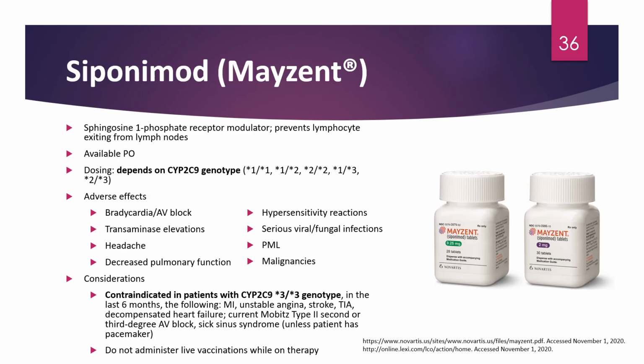Siponimod, or Mayzent. This one has come out in the last couple of years. It is a sphingosine 1-phosphate receptor modulator, similar to Fingolimod, or basically Gilenya. It prevents lymphocyte exiting from the lymph nodes. It is available PO. The dosing is very specific, and it will actually depend on the different phenotype of CYP2C9 that the patient has. That's all I want you to know in regards to dosing.